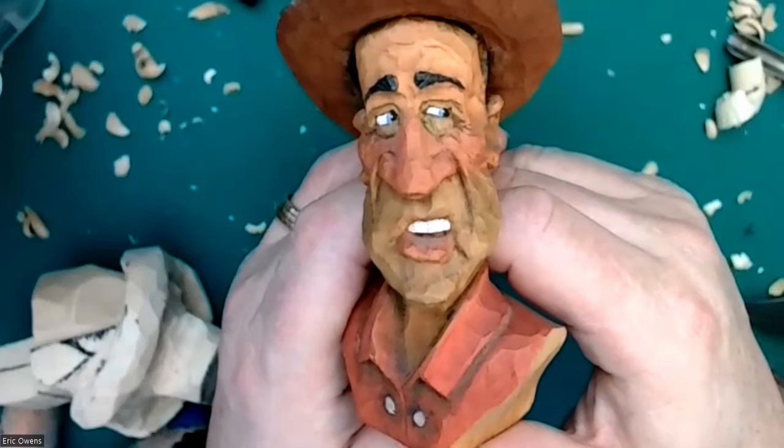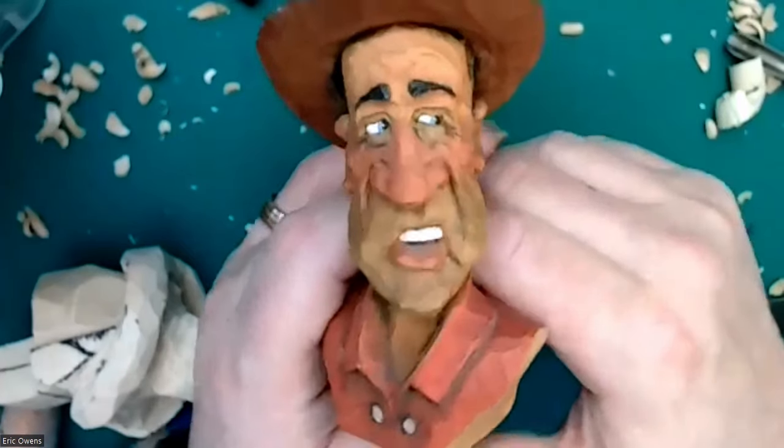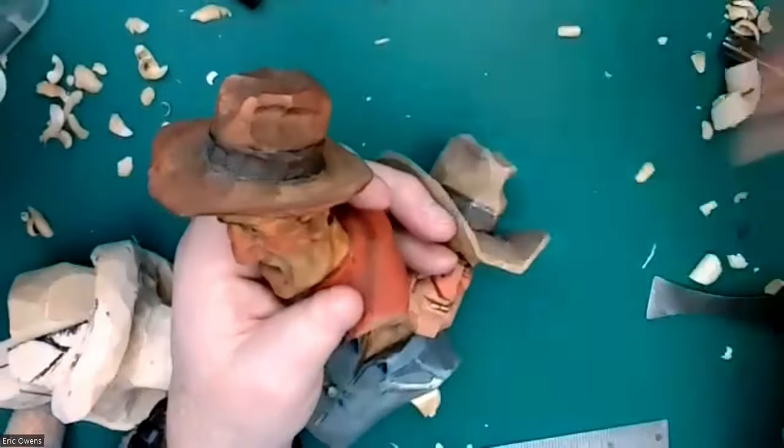So there's a lot we can do with this. This is going to be a short chin guy. He's not going to have much, which means you can hide it with a mustache.